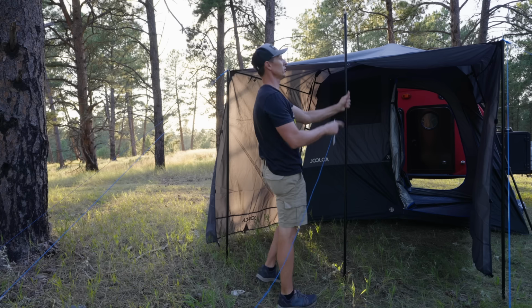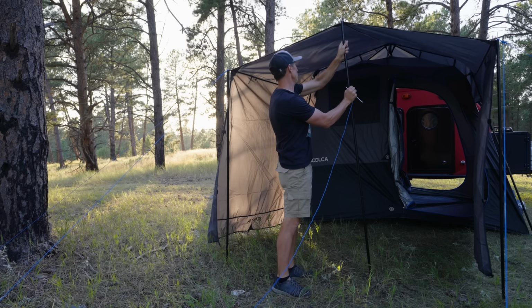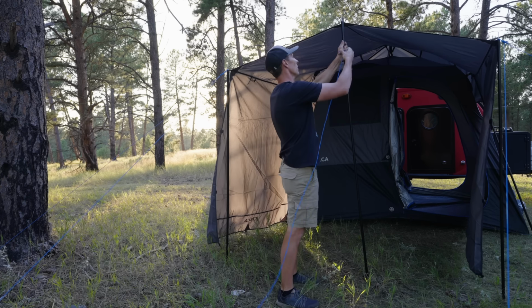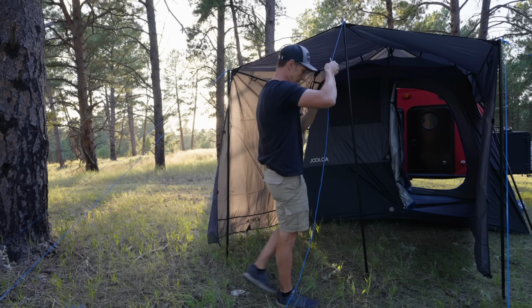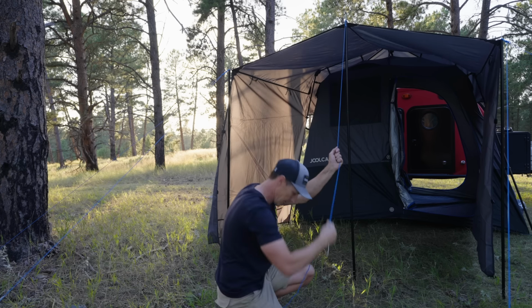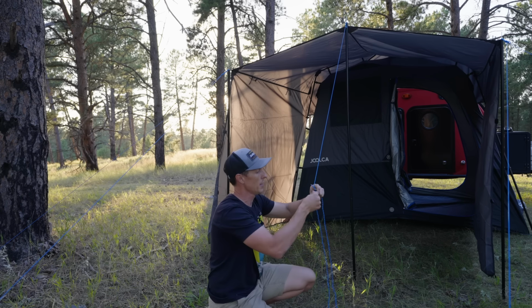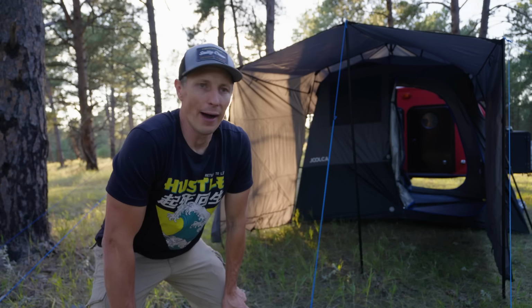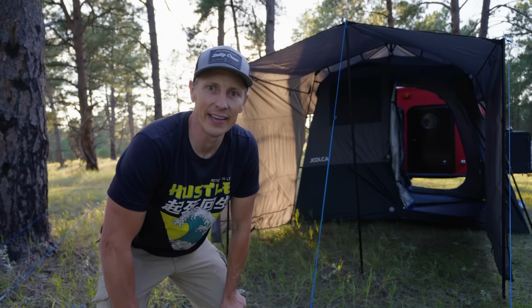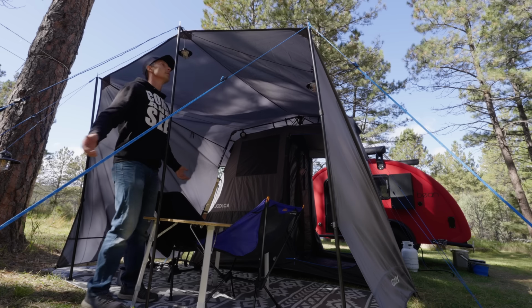So this one, as you can see, this pole's taller than the other two. Just gonna lift this up, get it pulled out as far as you can, and we're gonna tie this guy off probably dead center here. I think it could go almost straight down, so that way nobody's tripping on it. Wow, I'm nerding out here. Like, this is literally the first time I've seen this. So let's check out the height.